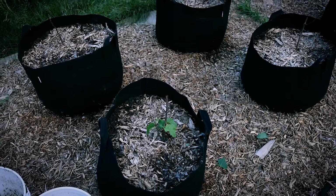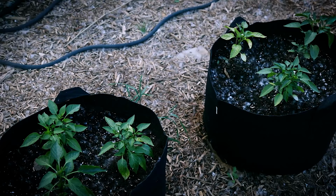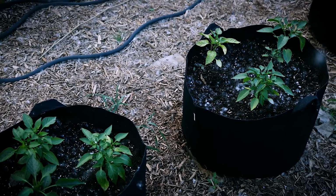And then $26.80 on 6 25-gallon fabric grow bags. I'm growing grapes and raspberries in 4 of these, and then peppers in 2 of these. I really enjoy the quality of these bags. It's pretty cheap for 6 25-gallon containers if you think about it. Filling them up was quite expensive, but I like them a lot better than the 5-gallon buckets I was using last year, and so does my wife. She told me, I don't want to see any more of those buckets in your garden, and so I replaced them with something a little more aesthetically pleasing, which I'm pretty happy with how they turned out.